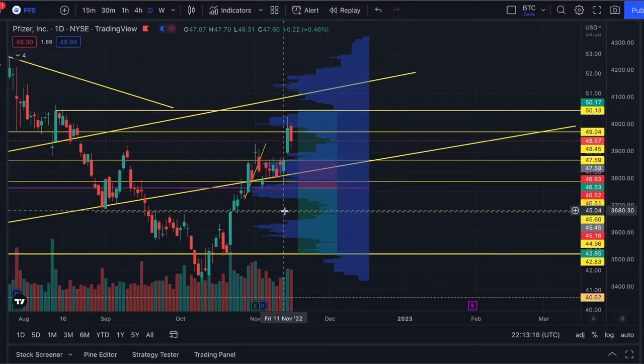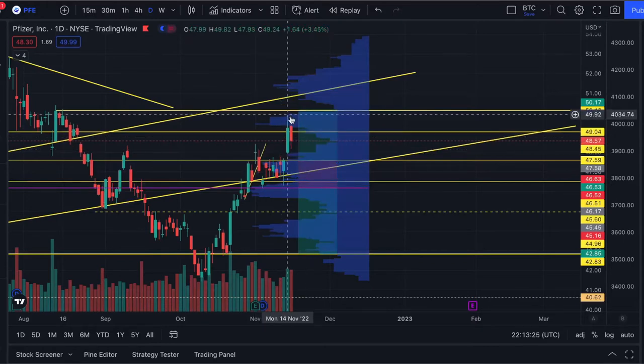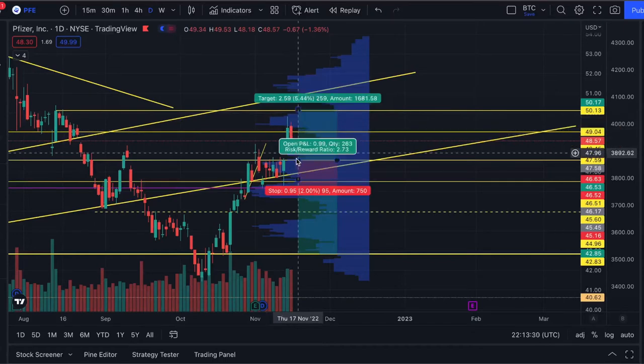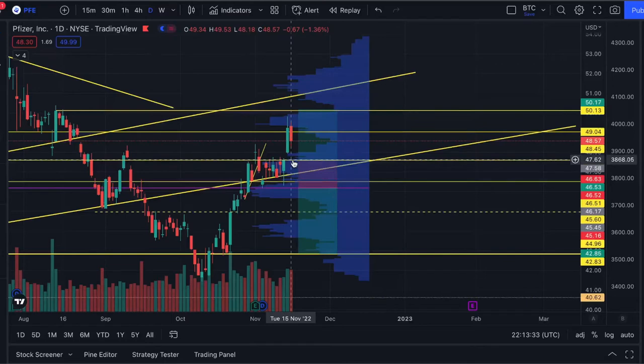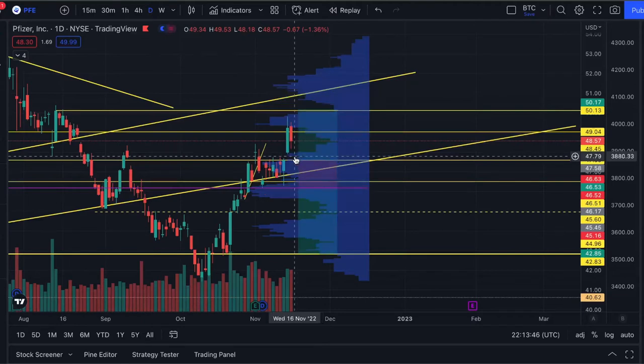Okay, so I left the same trade plan, and this was actually in play today. And I did not take it. I wasn't ready. But if this opens above our entry level of 47.60-something tomorrow, Wednesday, I'll actually take this, especially with what's going on over there in Europe. I'm definitely going to take this up towards that 50 level. So I'll be watching this one tomorrow. Sorry, this is Pfizer. This is not Oxy.